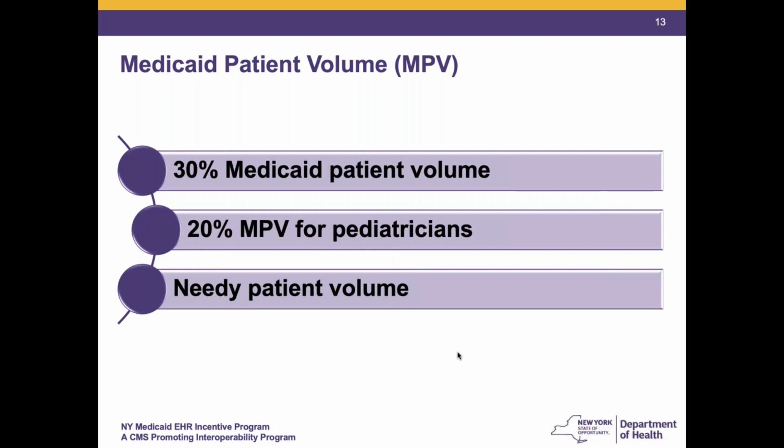For each payment year, eligible professionals must meet one of the following conditions. 30% of the provider's patient volume must be from Medicaid recipients. For pediatricians, 20% of patient volume can be from Medicaid recipients, and this will result in the provider being awarded 2/3 of the incentive payment. If the pediatrician meets the 30% Medicaid patient volume requirement, they would receive the full incentive payment.